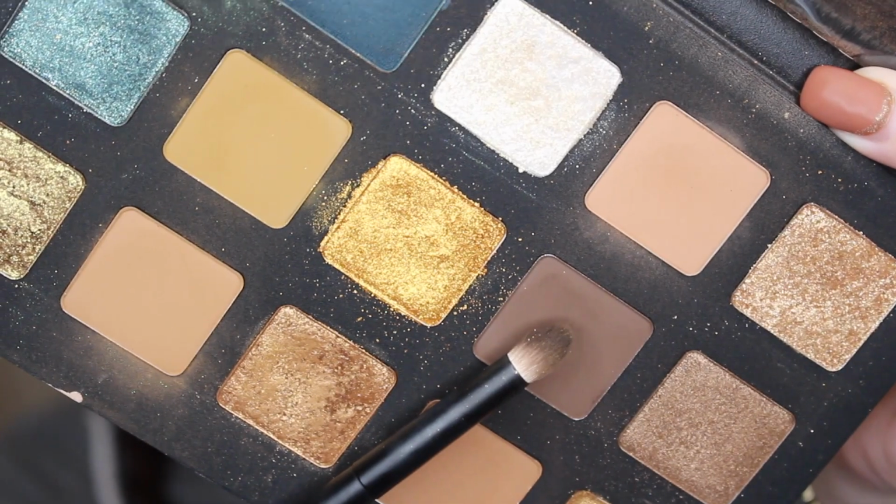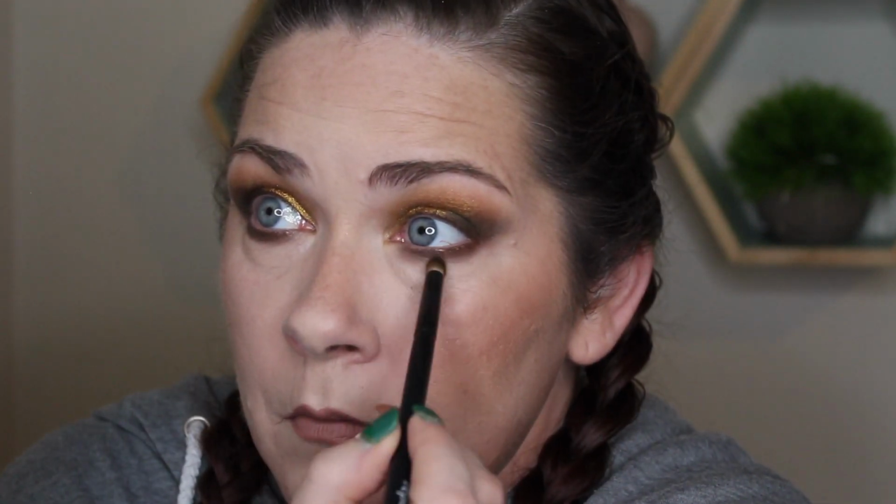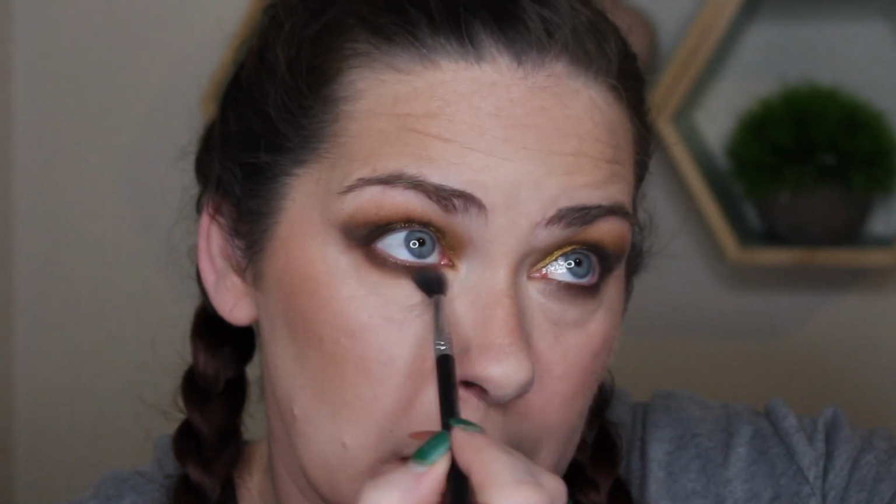All right, I am back, so let's finish up the eyes. I'm going back into Log with my Refer 26 brush, and I'm going to run that along the entire lower lash line. And then back into Sandstone with a Sigma E33, and I'm going to use that to blend out the lower lash line.